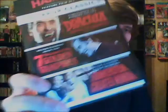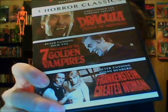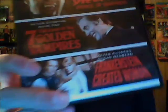Alright, next up here, we have another pack. This is a 3-pack. Comes with Dracula, Prince of Darkness, The Legend of the 7 Golden Vampires, and Frankenstein Created Woman. And the Legend of the 7 Golden Vampires is actually like a kung fu Dracula movie. It doesn't have Christopher Lee as Dracula in it, but again, it has Peter Cushing as Van Helsing, so it's still definitely worth checking out.